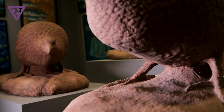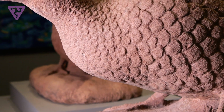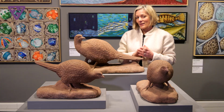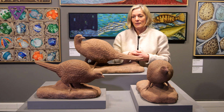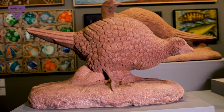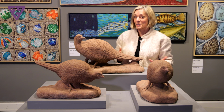He creates voids between the feet and the stone. He captures the feathers so delicately, and the attention to details. Every single tiny little line has been carved. They're playful together. They're all in different positions. This one's looking back, and these two are in slightly different positions as well. Ongky's work is 3-dimensional sculpture. He's got a range of work in the show. These 3 I enjoy so much because they're so playful.